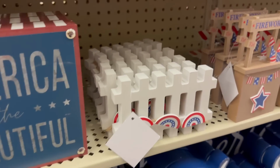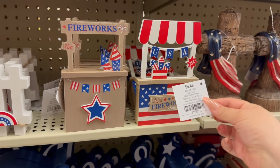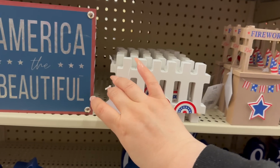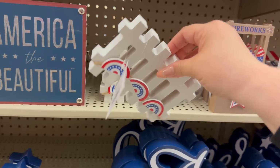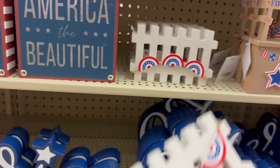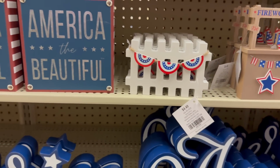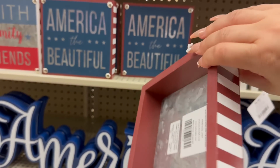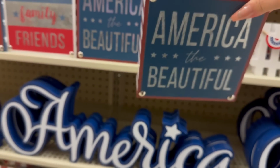Now over here is some really cute decoration. You have this fireworks stand sold here for $4.49. You have two different styles. Right here, this is a nice fence with the bunting garland going across for $4.49. I don't know why they got it upside down. Let's fix that like that so it looks like that. Then over here you have some tabletop signs that say America the Beautiful, Faith, Family, Friends, and 4th of July for $6.99.